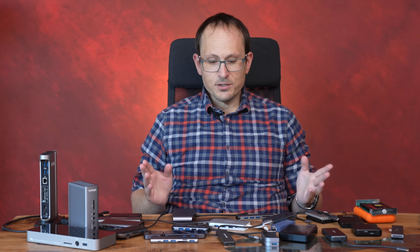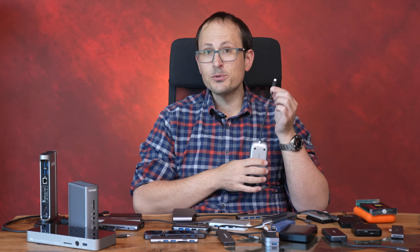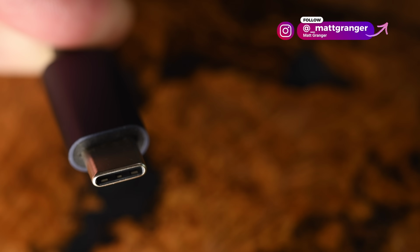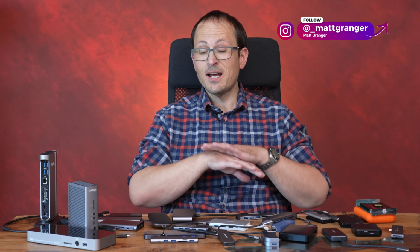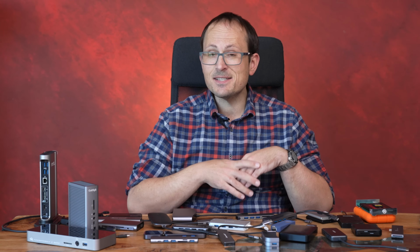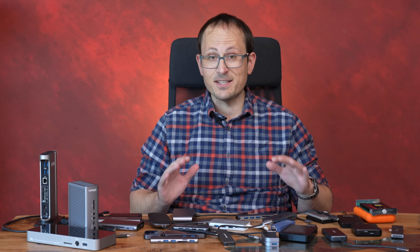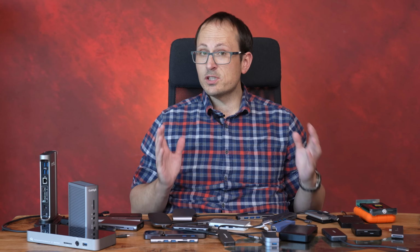Now, the first thing you need to know is that USB-C is just an interface. It refers to the type of plug that you're using. But the actual protocol, the technology that's inside there, can vary wildly and actually result in up to 10 times variation in speed. And as my testing has shown again this time around, looking at big brand names or the highest priced one on the market doesn't necessarily get you the best results. There's some big surprises amongst the ones that I've tested this time around. So let me run you through the different USB-C protocols to begin with.